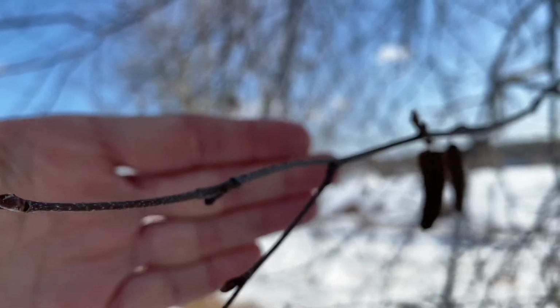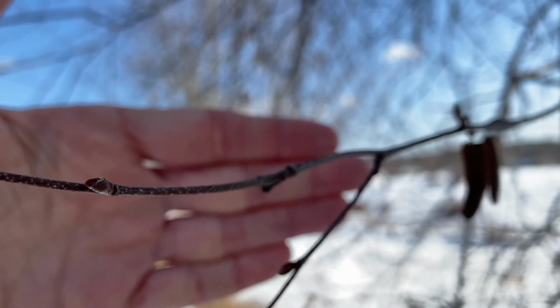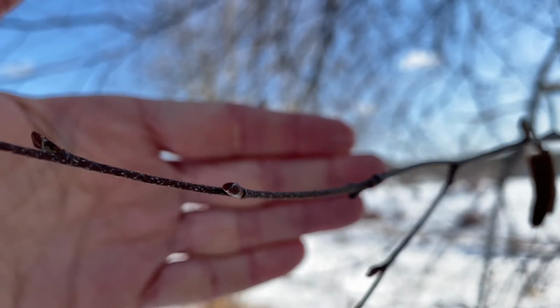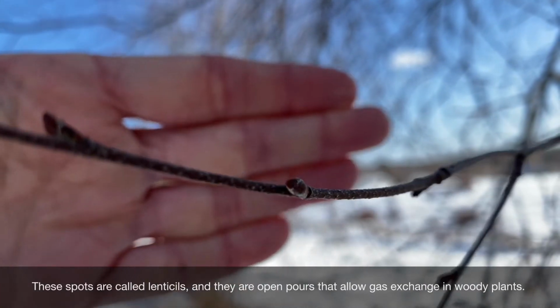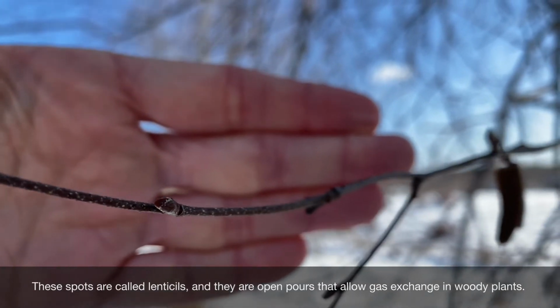And you can see the growth on these birch trees, not white, it's very red, and it still though has those white spots, which is for gas exchange. So letting oxygen out and bringing carbon dioxide in so those trees can photosynthesize.